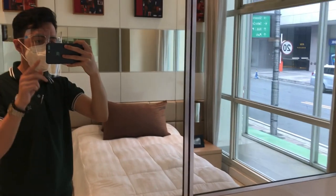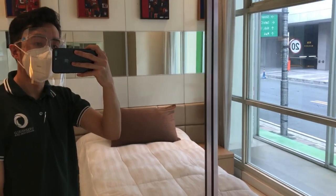Again, that is our 35.55 square meters. Tatanggalin ko lang, sobrang init.